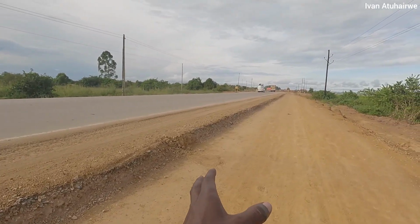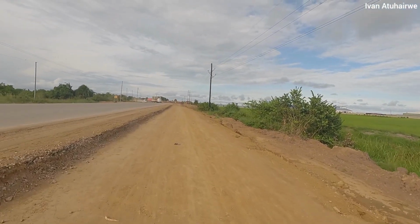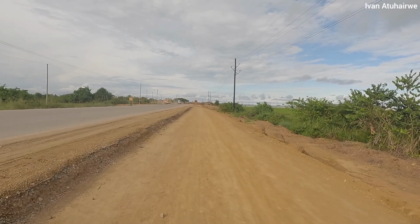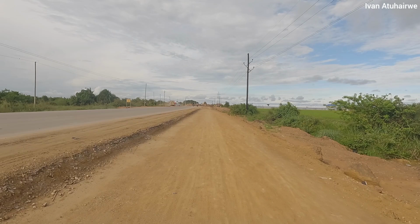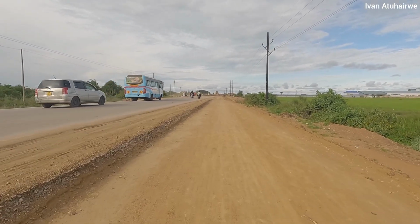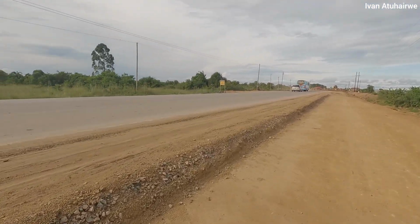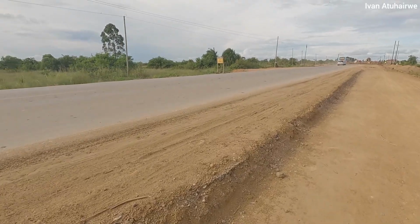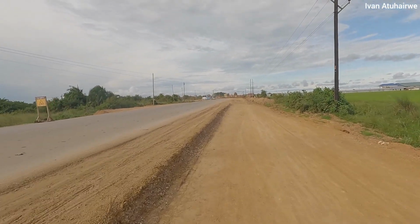So this is the old road. This is some of the new works. They've piled rocks down, put different soils. Before they put the soils, they started with stone dust. They put the stone dust, which looks like sand, and then added this soil, and now they are compacting it. The soil is mixed with this kind of stones, and now they are compacting it. This is Lwera, just walking casually.